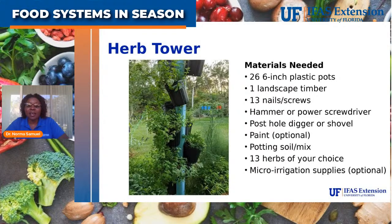You'll need to have 13 nails or screws to get those pots secured. And of course, a hammer or screwdriver, whichever you prefer, a post hole digger, or if you don't have a post hole digger, that's fine. Just get a shovel. And if you don't have the capacity to dig around 2 feet deep, certainly find a young man or a young woman who's strong and can do that for you.